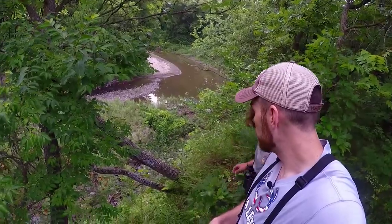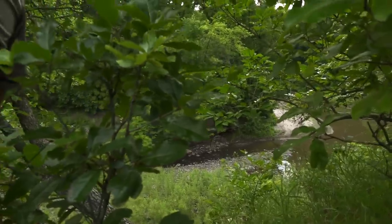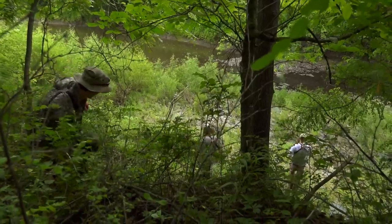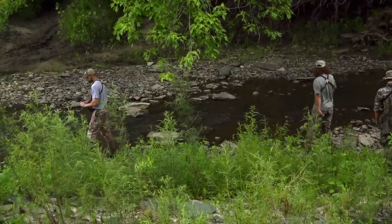Well, here's something that we didn't know from the map, that this was so steep. Pretty sure I can see boot tracks in the sand down there, though. Whew. Made it. We made it down here to the creek.